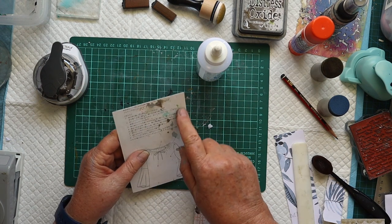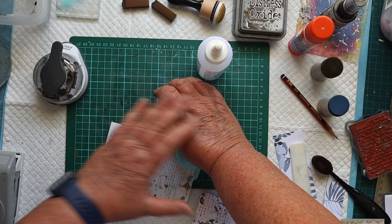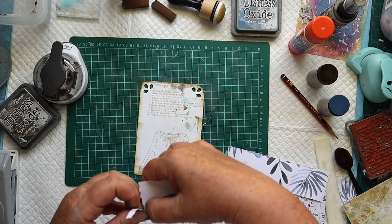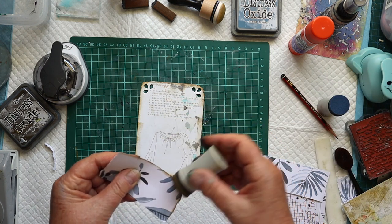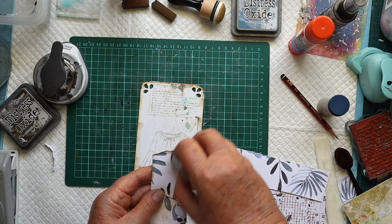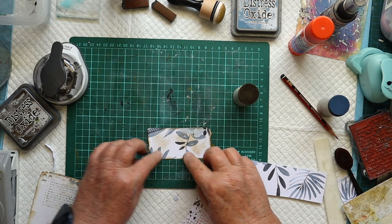So I'm going to stitch around it. I thought I'd do the corners first with this fancy corner cutter. Going to just attach a little piece of this as a tuck spot to go on the front here.